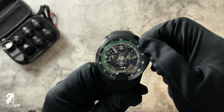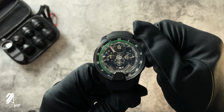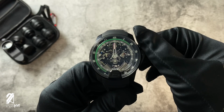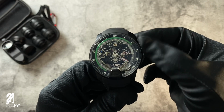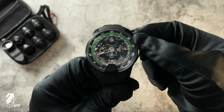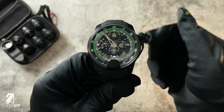Pull out the crown and you'll be welcomed by a smooth yet clickety feeling that only a Renaud et Papi movement can deliver. Turn the minute hand further and you'll witness a small jump from 5 to 7, a small taste of what kind of engineering your presence is gazing upon.